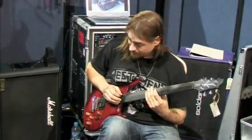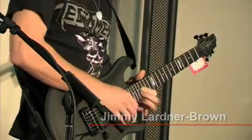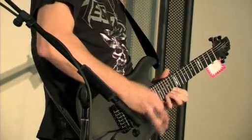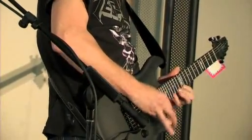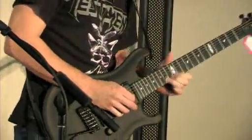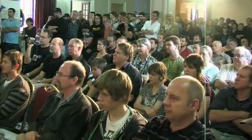Then at the guitar competition that I organized last year together with Australian Guitar Magazine, we found the little man there, Jimmy Lightner Brown, who I think is a freak on the guitar. I think soon the cops will pick him up for playing too many notes a minute, and he probably ends up in jail for that. And then our local guy, Phil Yates, runs his own music school, and he's like the godfather of Strat here in Brisbane. He also plays blues or fingerpicking or whatever you want.